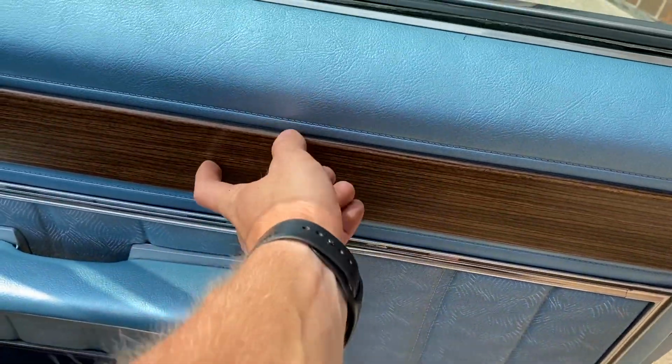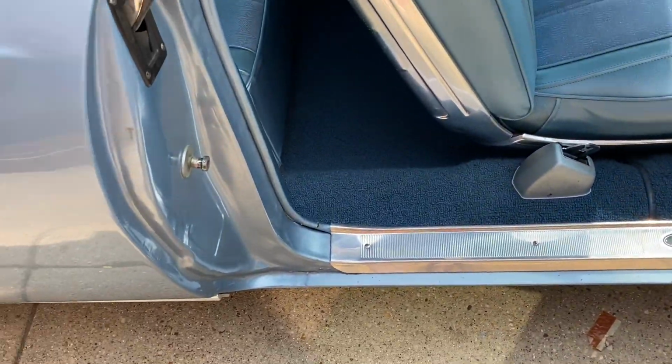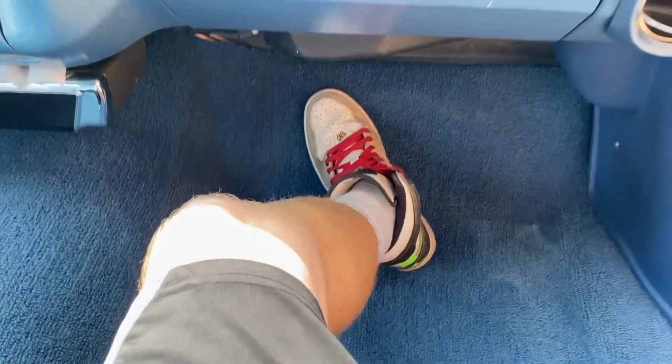And the wood grain on both door panels are excellent. Carpet looks like new as well.